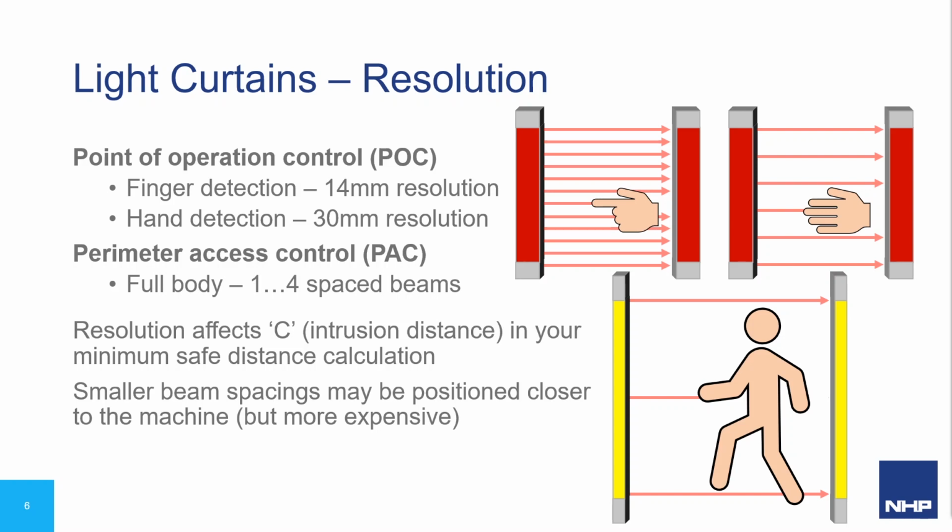As a result of all these different applications, light curtains come in a variety of resolutions, which is only describing the spacings between the beams. Smaller spacings can be used to detect small-sized objects like fingers or hands, whereas large spacings, whilst unable to detect small objects, are used to detect whole persons or vehicles. The resolution we select has a major impact on what we call the intrusion distance, which describes how far into the hazard we can reach without breaking any of the beams of the light curtain.